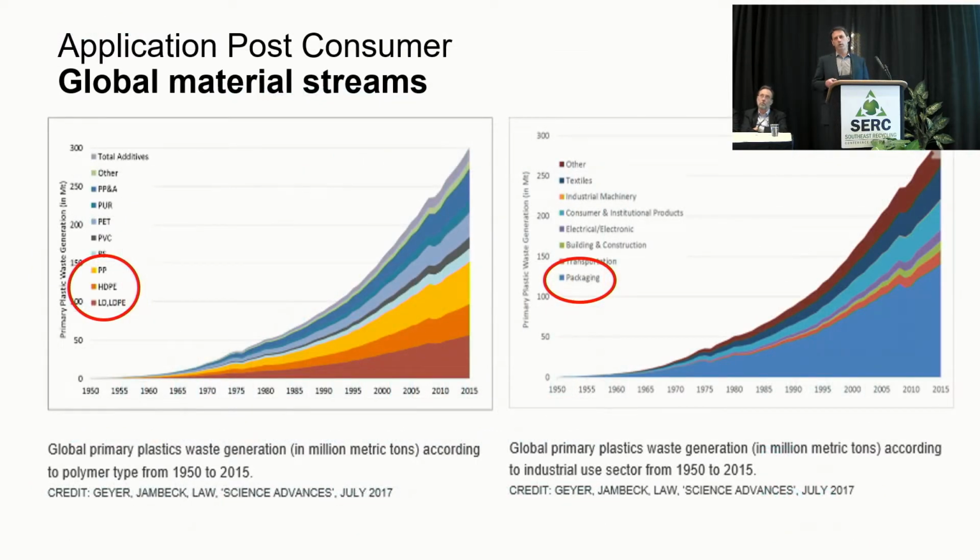What was even more interesting to me is when you look at what these streams are in terms of composition, and even more so in terms of the markets where they're being deployed. And when I say composition, it's the same polymers we've been talking about. If you look at where the real growth is, it's polypropylene, it's HD, it's LD, it's LLDPE. So that's the material that's available to be reprocessed, recovered, and put back into the circular economy.